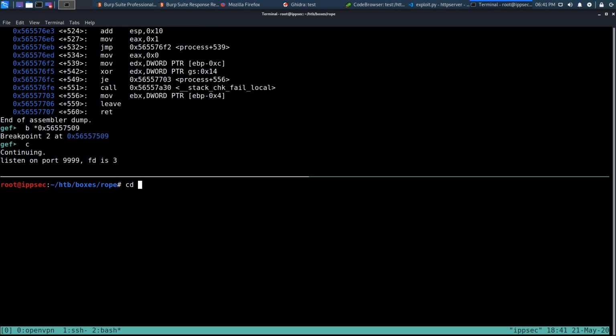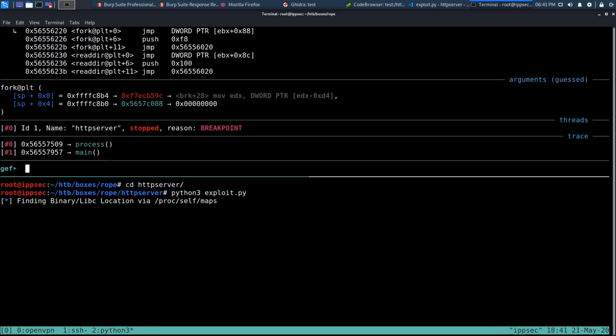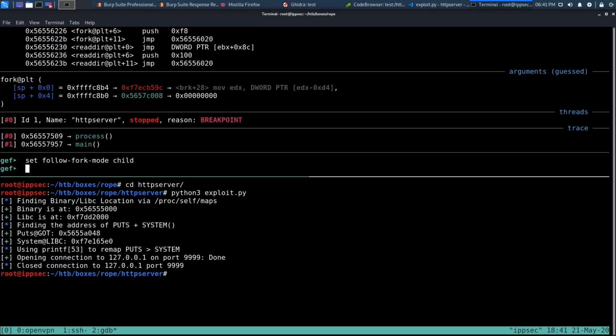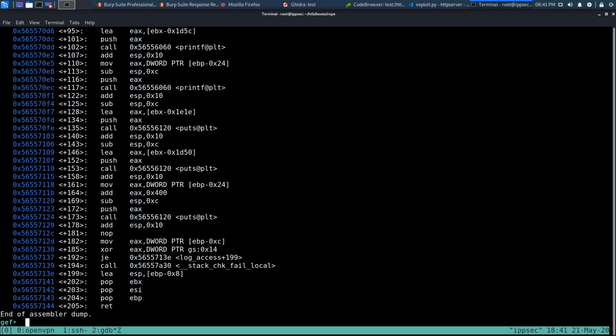Now we can run our exploit script. So python3 exploit.py. This is the first one of us grabbing proc maps. We don't want it, so we step over it. Then this is the second one. So we want to break here. So we'll do set follow-fork-mode child. And we want to do disassembly on log access. And let's do it on printf.